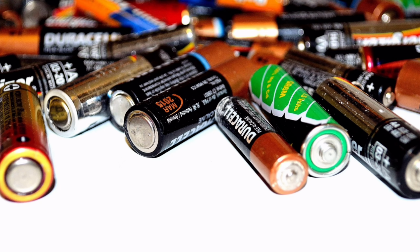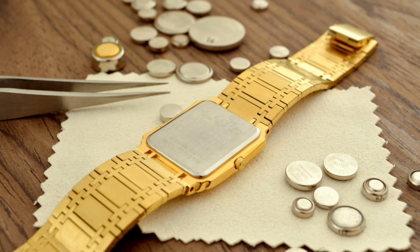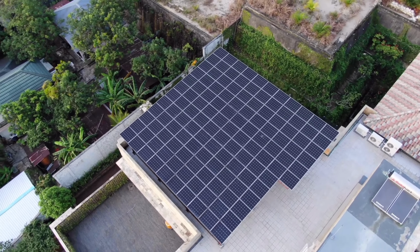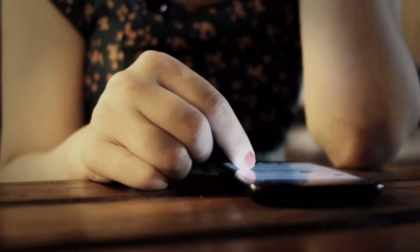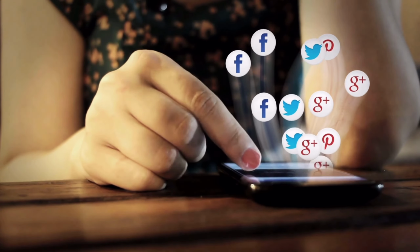In conclusion, batteries come in many different shapes and sizes and serve a wide variety of purposes. From powering our everyday devices to supporting the growth of renewable energy, batteries play a vital role in our modern world. So next time you're using your favorite electronic device, take a moment to think about the tiny battery that's making it all possible.